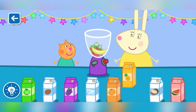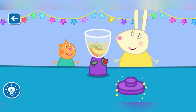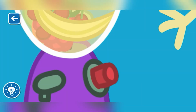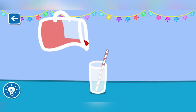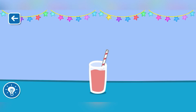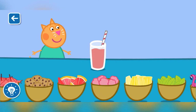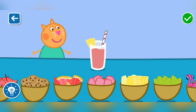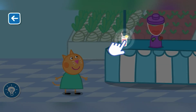Put the lid on the blender so Miss Rabbit can blend your smoothie. Miss Rabbit will now blend your smoothie. The blender is very loud! Drag the items to decorate your smoothie. You are a clever clogs. Wow, that looks scrumptious. Drag the glass to serve the smoothie.